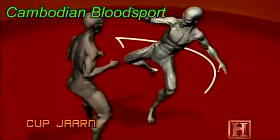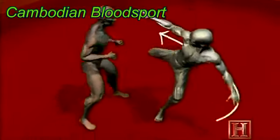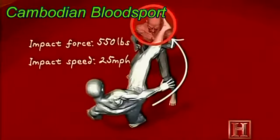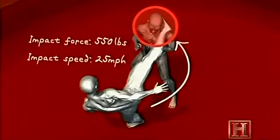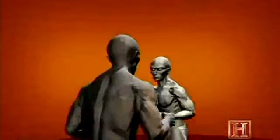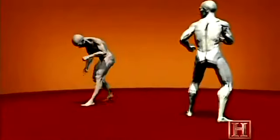The key to this move is kick speed and kick placement. Powered by the rotation of the hips and the strongest muscles in the body, the quadriceps, at the point of contact, the kick is traveling 25 miles per hour and can impart 550 pounds of force. The wider the foot travels from the center of its axis, the more speed and power it picks up. More than enough to cause a knockout or concussion. Delivered to the neck, it can fracture the cervical vertebrae.